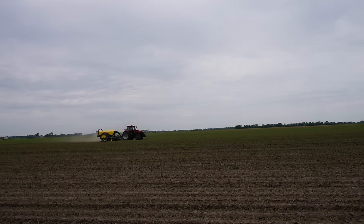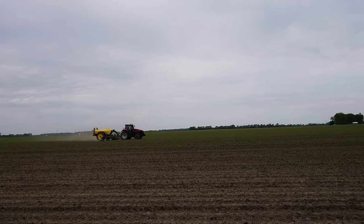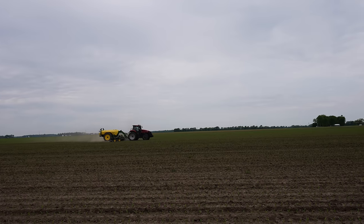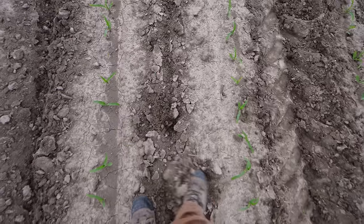If this corn was another 6 inches tall, they could literally drive through this as fast as they could pull that bar and stay between the corn rows. Because it's small, they gotta be a little bit more cautious. The only other thing I'd really highlight is that ground conditions are actually pretty great.